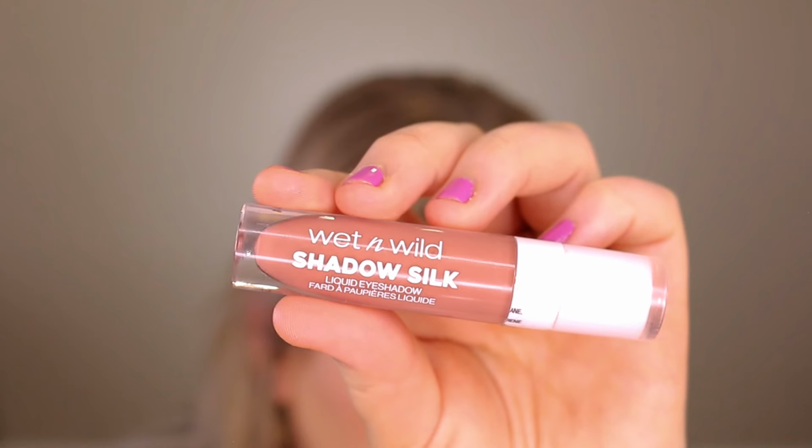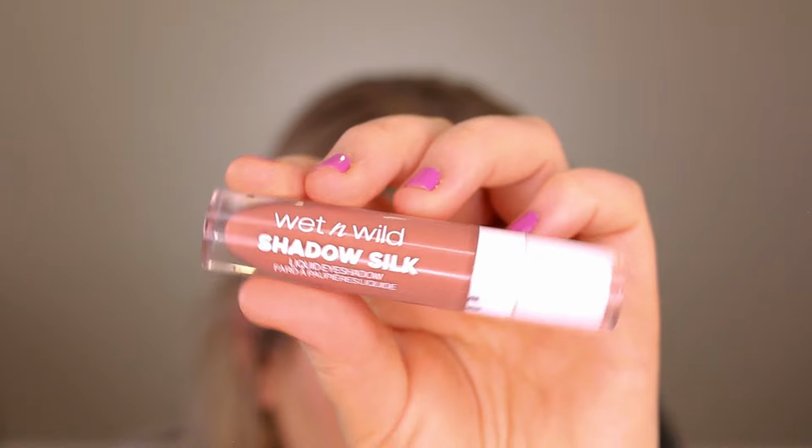The Wet n Wild Shadow Silk Liquid Eyeshadow in the shade Neutral Terra. I've tried a lot of cream liquid eyeshadows lately that just have something off about them. Either they dry down too fast, or after an hour it starts melting and creasing and fading and just doesn't hold up at all.